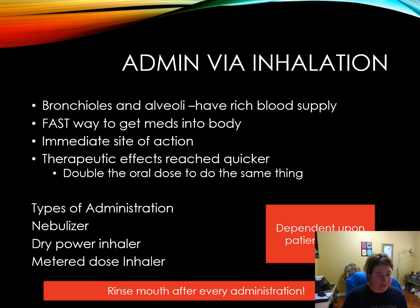The problem we have is that a lot of the time, whether we're giving a nebulizer, dry powder, or a metered dose inhaler, it is really dependent upon the patient's ability to actually get that medication where it needs to be. Patients who are very young, or elderly with low cognitive function, may not be as coordinated as they need to be. Think about it: you have to put the inhaler in your mouth, hit the button, and take a deep breath in all at the same time. So for patients who may be cognitively impaired, this may be a function they really can't do very well.